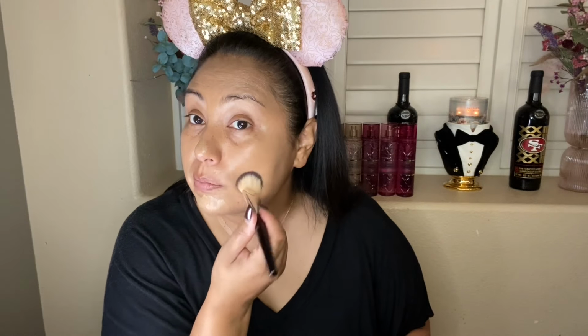I spray my face and then I go in like this and I just pat down, if that's what it's called. I go like that. With the lighting here, friends, I really don't know how the color is on me. I kind of feel like it might be a little bit darker right now. I'll have to look when I'm outside or when I'm in better lighting.